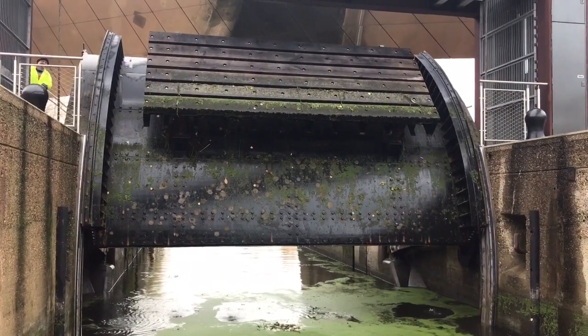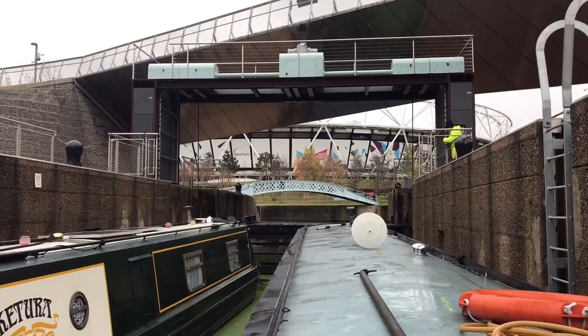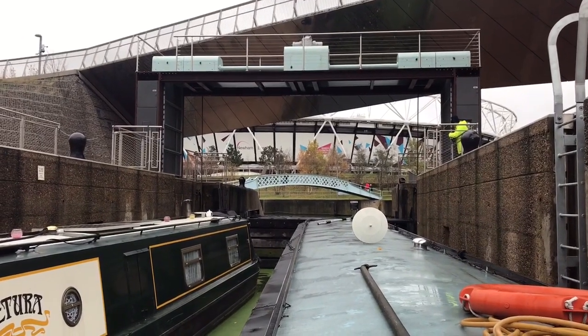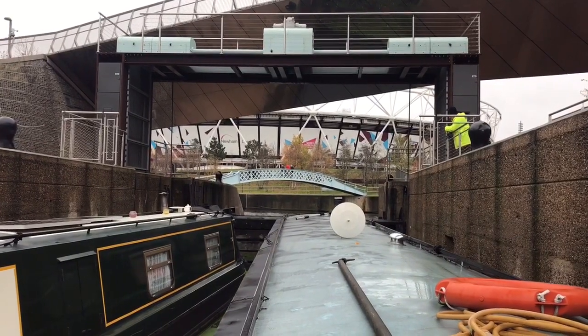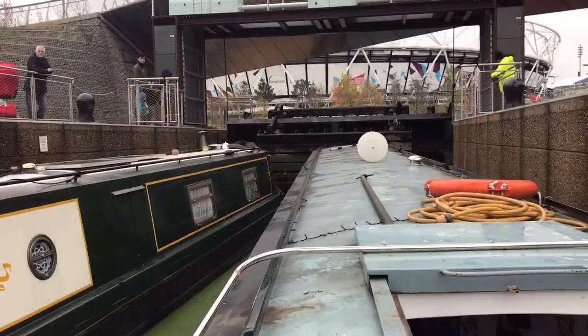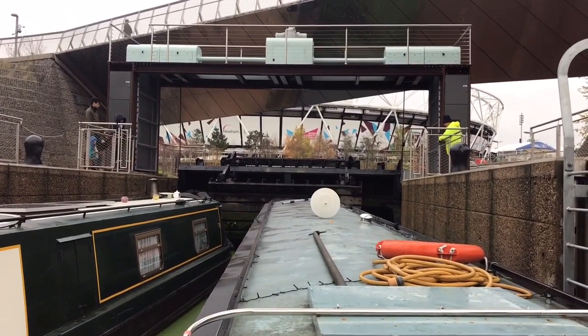In 2002, funding was secured to restore the lock, and it was meant to open in time for the 2012 Olympic Games. However, a temporary bridge was built here instead, and the lock didn't open again until last year. I've also got a video of when a group of us passed through the lock shortly after it reopened. You should definitely check that one out too.